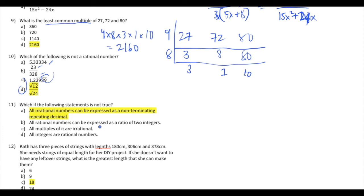Number 11. Which of the following statements is not true, sorry. Okay, an irrational number can be expressed as a non-terminating repeating decimal. Dun palang mali na, kasi yung mga repeating decimal natin are rational numbers. So our answer here is letter A. So, mga to are true.